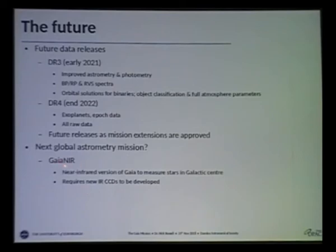We're also working on a proposal for the follow-up mission to Gaia. So Gaia observes in the optical light, and its big blind spot is in the plane of the galaxy where the dust lanes obscure stars close to the centre of the galaxy. So there's this proposal called Gaia Near Infrared, which is essentially to do exactly the same thing, just with infrared detectors rather than optical detectors, and that infrared light will allow us to punch through the dust and do essentially the same thing, just towards the centre of the galaxy.